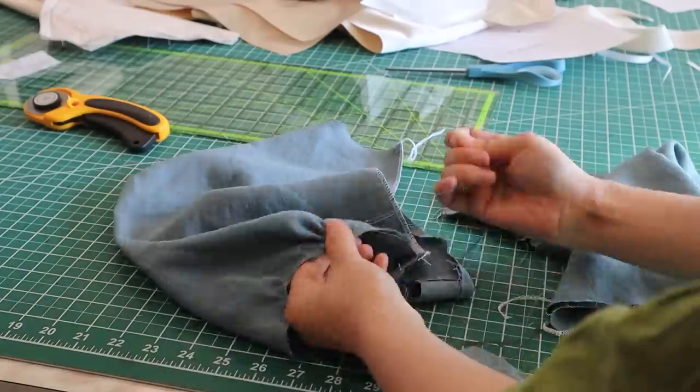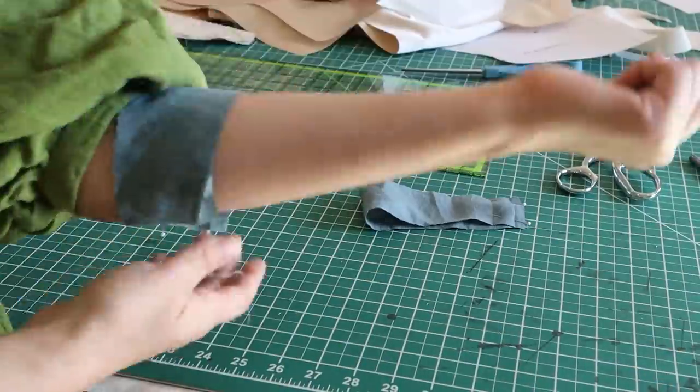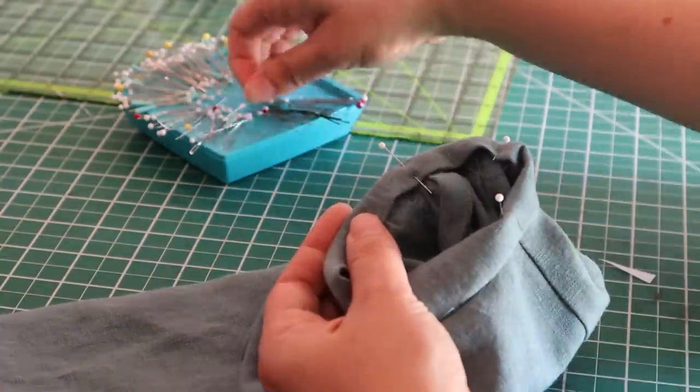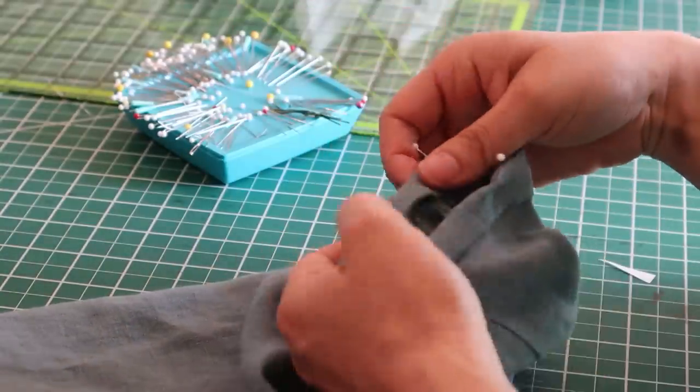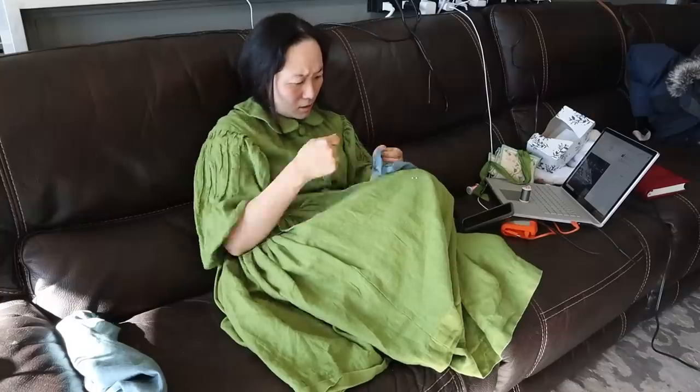To make the sleeves, I sewed the inside seam of the sleeves and then serged this, as the sleeves will also not be lined. You'll notice that anything that will not be lined will be serged. And then I gathered up the bottom edge of the sleeve, sewed it to the cuff, and then turned the cuff inside out, and then sewed everything down with whip stitches.